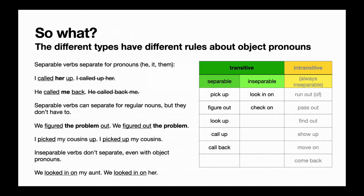So these verbs, phrasal verbs, don't separate even if they use object pronouns. So for example, look in on, these three words are not going to separate at all. So we say we looked in on my aunt or we looked in on her. And we can't say we looked in my aunt on or we looked her in on. These words will always go together.